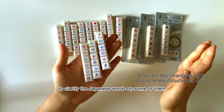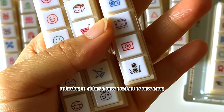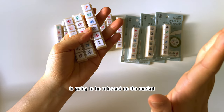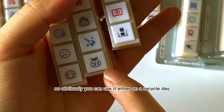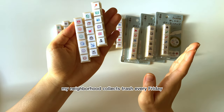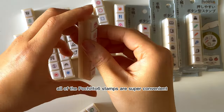To clarify the Japanese words on some of them, this one means "to be released," referring to either a new product or a new song. For example, you can use it to mark the date when your highly anticipated merchandise is going to be released on the market. This one is trash, so obviously you can use it either on a recycle day or a trash day. My neighborhood collects trash every Friday, so I can just do this to remind myself to take it out. All of the Pochito 6 stamps are super convenient.